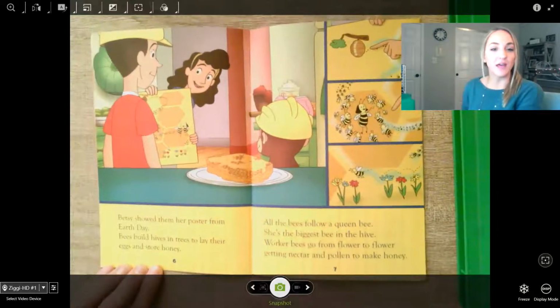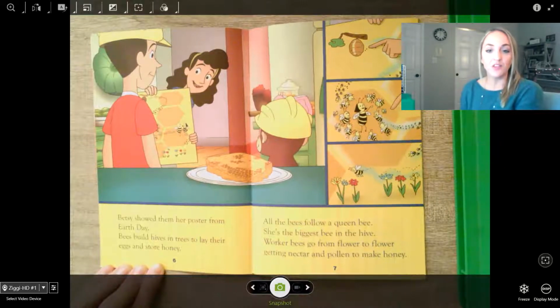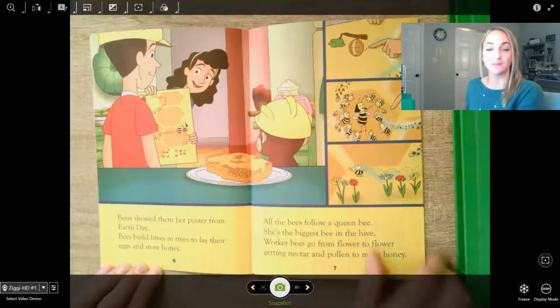Betsy showed them her poster from Earth Day. Bees build hives in trees to lay their eggs and store honey. All the bees follow a queen bee. She's the biggest bee in the hive. Worker bees go from flower to flower, getting nectar and pollen to make honey.